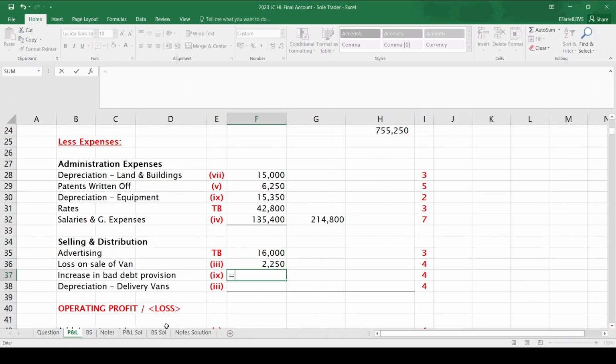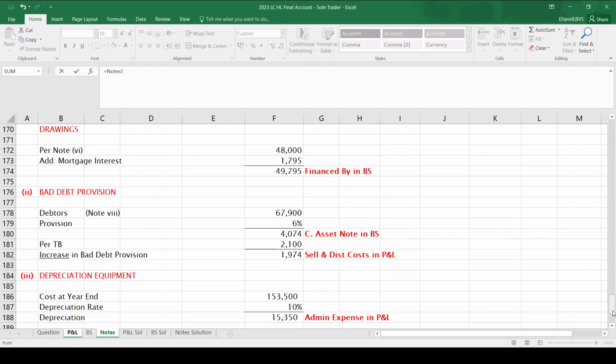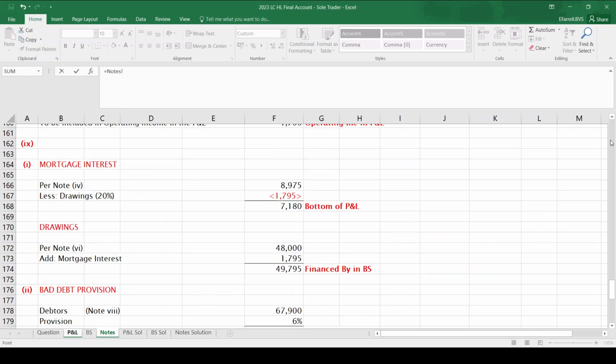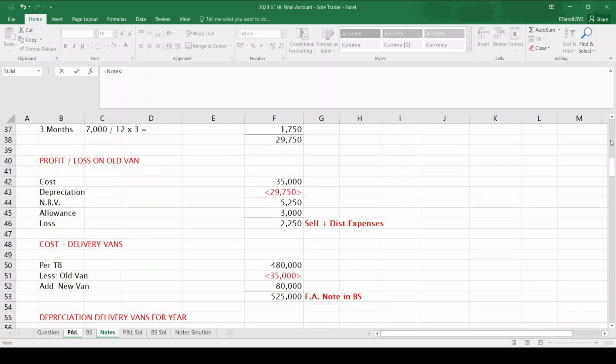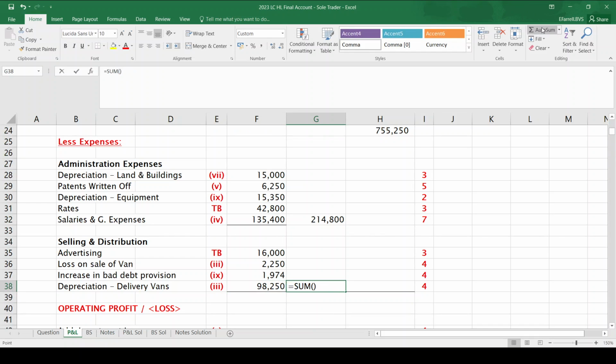There was an increase in the bad debt provision. So that's one of the last notes we did, the bad debt provision, the 6%. And we had to see whether it was an increase or a decrease. There's an increase here, which is bad. It's an expense of 1974. And again, the depreciation of delivery vans, we worked out in the note of buying and selling the van. So the depreciation of vans for the year is 98,250. So in total, my selling and distribution expenses come to 118,474. And then if I add my admin and my selling and distribution expenses, that gives me total expenses of 333,274.